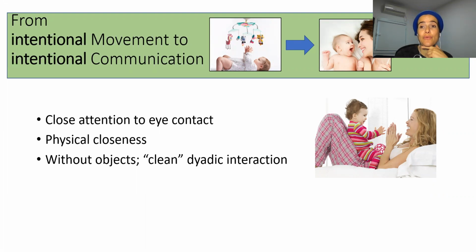I have to pay close attention to eye contact, to be aware of every attempt of the child to make eye contact. I have to keep physical closeness in order to give the child the opportunity to look at me and to influence me very easily.